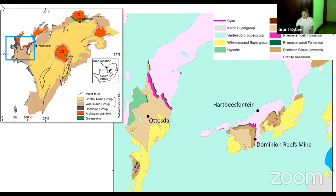So I want to introduce the study area, which is situated to the west of Klerksdorp, just off the map here. One area I refer to as the Hartebeesfontein area, where quite a bit of Dominion Group strata is reasonably well exposed. The other area is found around the town of Ottosdal, which also contains quite a bit of Dominion Group exposure, although there's quite a bit of farming in the area, so rocks are not always very well exposed. The lowermost Rhenosterhoek formation is exposed in places in the Hartebeesfontein area, and it's basically not exposed whatsoever in the Ottosdal area.